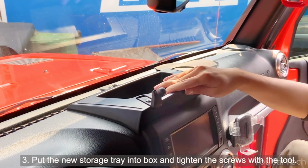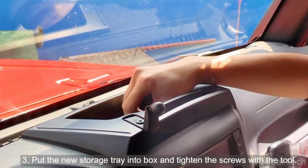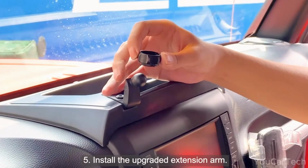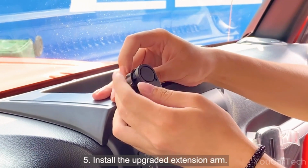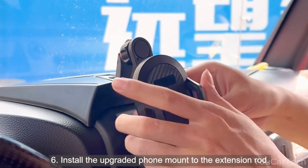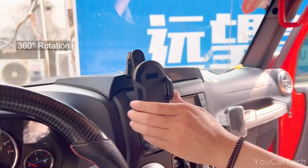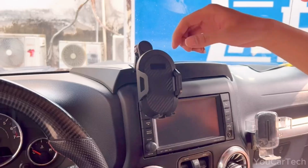Now, let's talk setup, a simple 5-step process to get things rolling. Stick the support and extension rods, attach the phone holder, tweak the angles, and you're set. No rocket science involved. Thanks to its clever ball seat design, adjust away. Whether it's recording, navigating with GPS, or even a bit of filming, this holder's got your back. Plus, it's not just a phone buddy, it's also compatible with action cameras, POV cameras, and more.